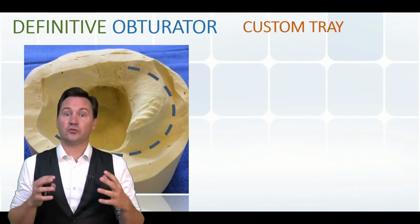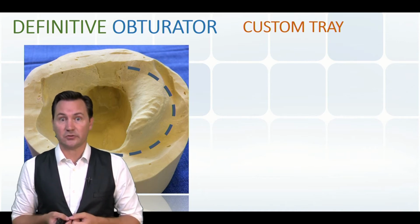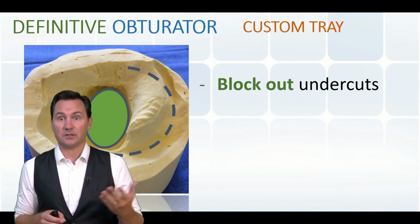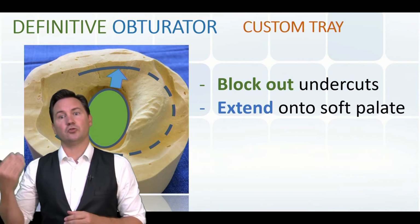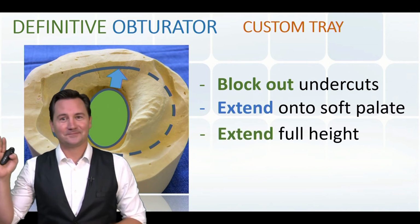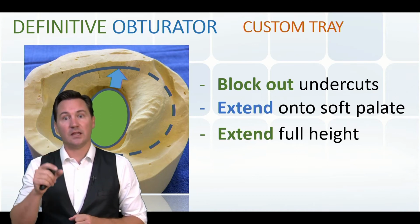Then, once you get your cast, you can fabricate a custom tray. By the way, if you have a RPD framework, you can do an altered cast impression tray, just like any usual removable prosthetics. Anyway, block out the undercuts with wax, except lateral ones, and extend the tray 1 centimeter onto the soft palate on the defect side, and fully on the lateral side on posterior walls. And you're not very interested in getting the medial extension, as they will be limited by the nasal airflow and by the short lining.